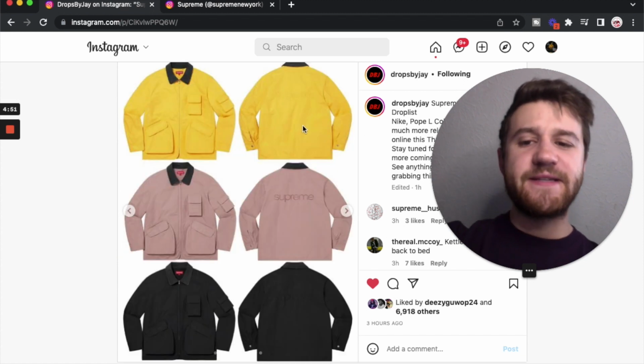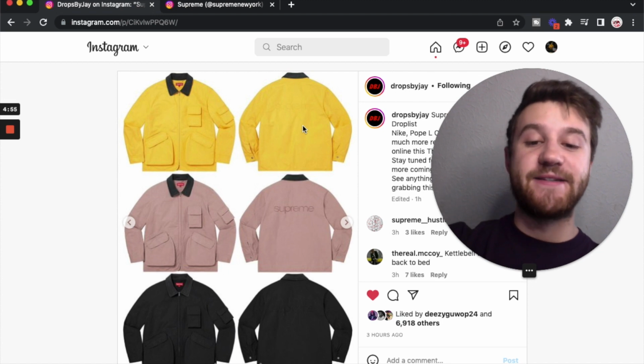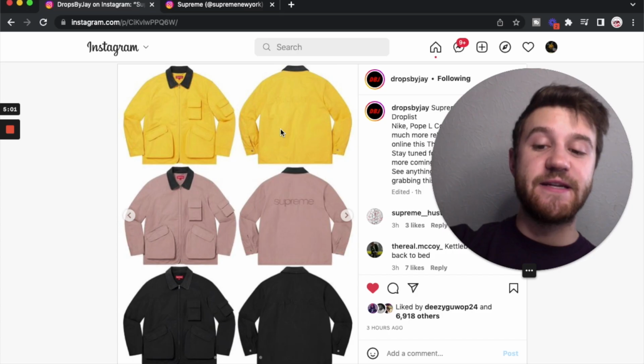Next, we've got these work type of jackets. I actually thought these were going to drop at the end of last season, but they didn't end up dropping. There were some images of Earl Sweatshirt wearing this yellow one that surfaced, and I like these.